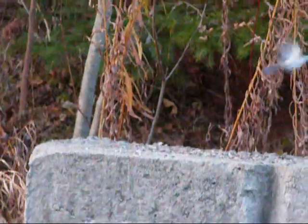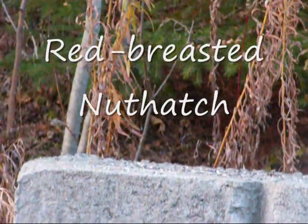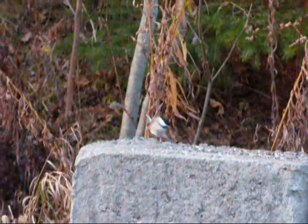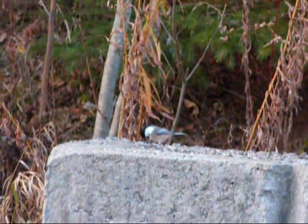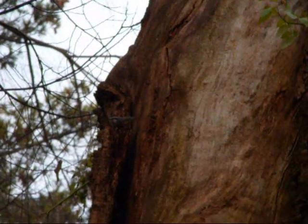These are chickadees, black-capped chickadees. Red-breasted nuthatch.